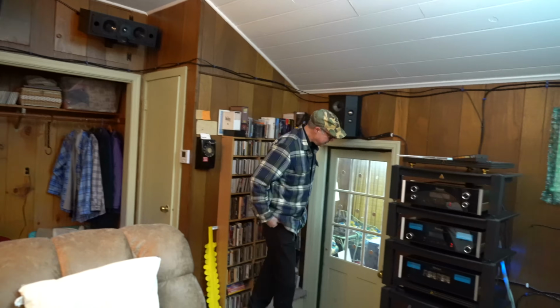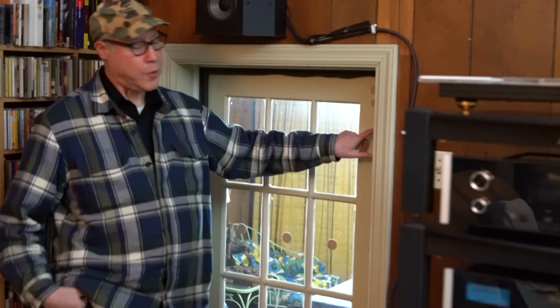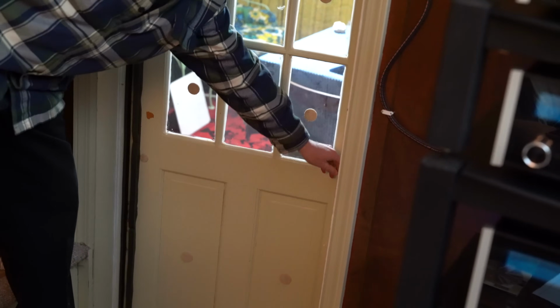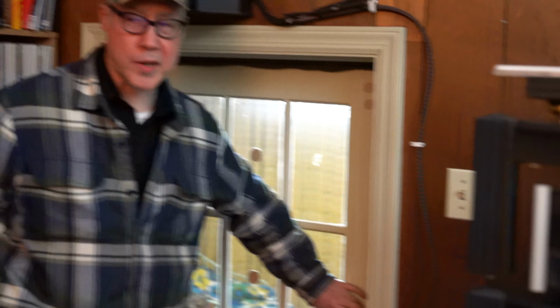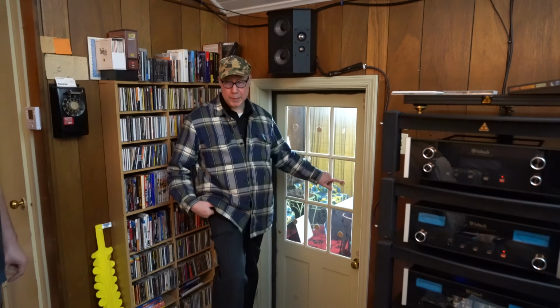On the door, I actually have this seal here. Not only does it keep the cold out, but it keeps the door from rattling. So when I open it here and then I close it, now the door doesn't rattle anymore. Looks like it passes the resonance test. And that's why I have these on here too. It keeps the glass from rattling.